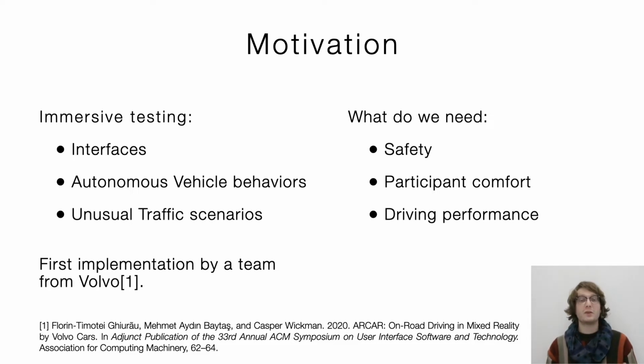However, for this method to become fully useful and gain a similar status as established in-lab methods, there are a couple of additional aspects that we need to evaluate. In particular, safety. How do you operate a simulator safely and make sure that nothing happens where the participant drives away, or tries to drive while the headset shuts off? Other aspects are participant comfort. After all, the participant is seeing the world through a mixed reality headset as they're driving or moving around. That could be very nausea-inducing, so that's very important.